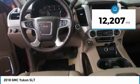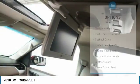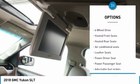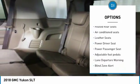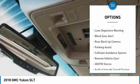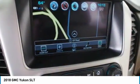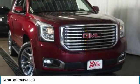This vehicle has less than 15,000 miles. Here are some of this vehicle's great options: third row seat, power passenger seat, 4-wheel drive, backup camera, lane departure warning, anti-lock braking system, running boards, navigation system, power liftgate, traction control.